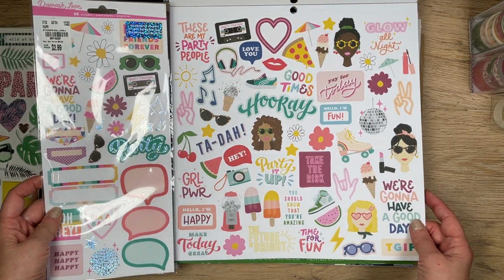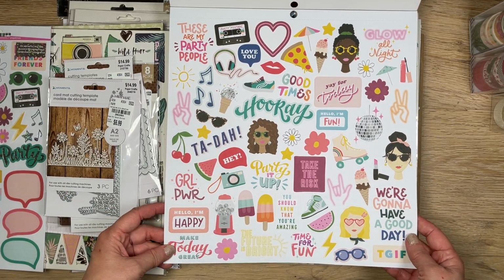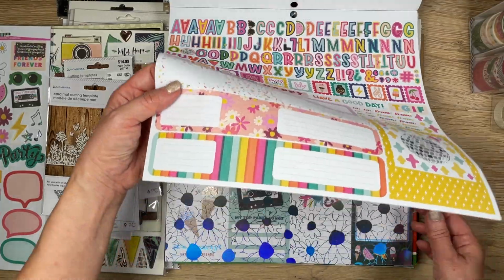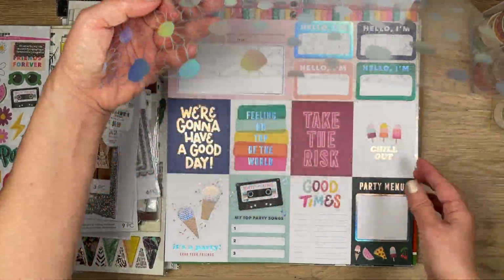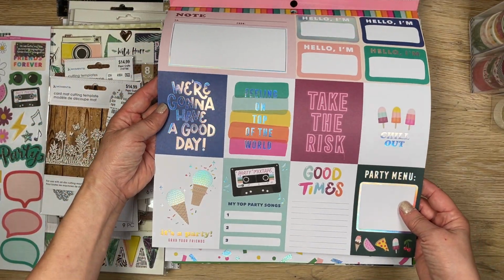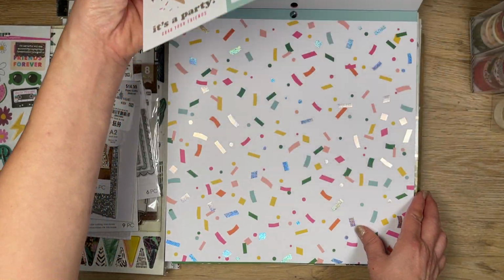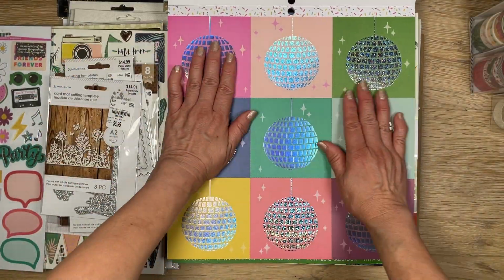So you see the sticker here. This one has silver glitter. This doesn't, but it's so cute. And then they have some of the alphabet and some journaling stuff. They even have a sheet of acetate, which, oh my gosh, that's awesome. And then they do have holographic foil on these cut apart. Beautiful. Look at this cuteness. Oh my gosh.